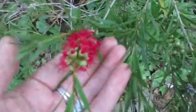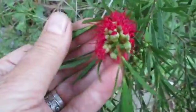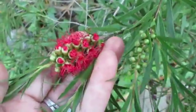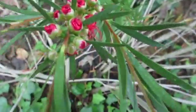And today I noticed that the red bottle brush that I planted a couple years ago, yay, is blooming. God, it's got the most gorgeous red. It's like a ruby red. It's gorgeous. It's just starting. They're just starting to open.